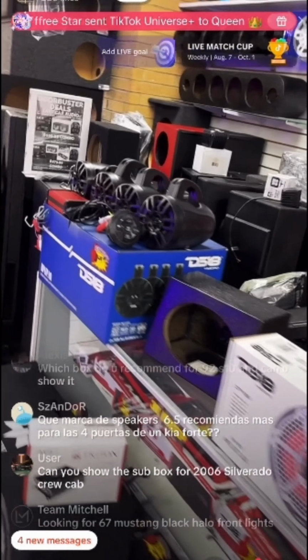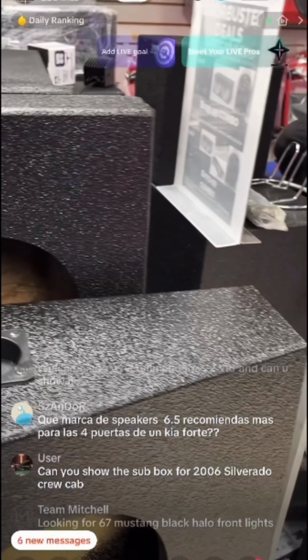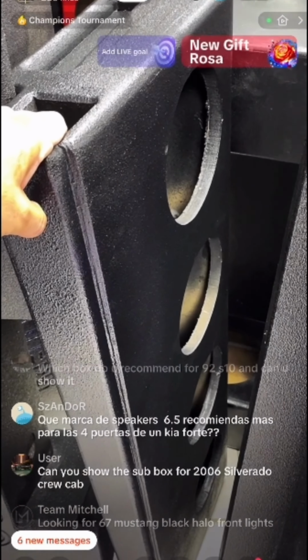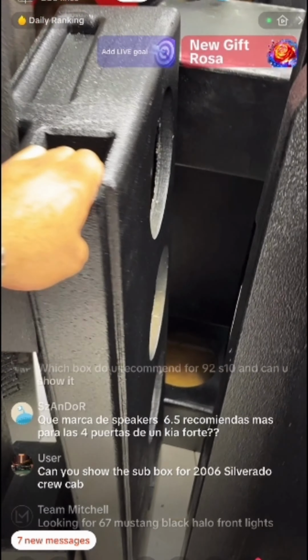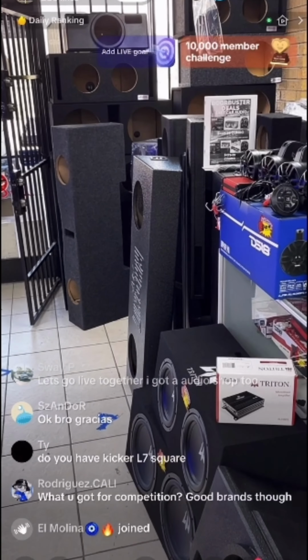But user, can you show a box for a 06 Silverado? Yeah, so let me show you the box for the Silverado. This is the box right now I do have for the 4.8s. Right there for the 4.8s for single cabs and crew cabs 99 to 06 and crew cabs 03 to 06, available. Have it in 2.8s and 2.10s, guys.